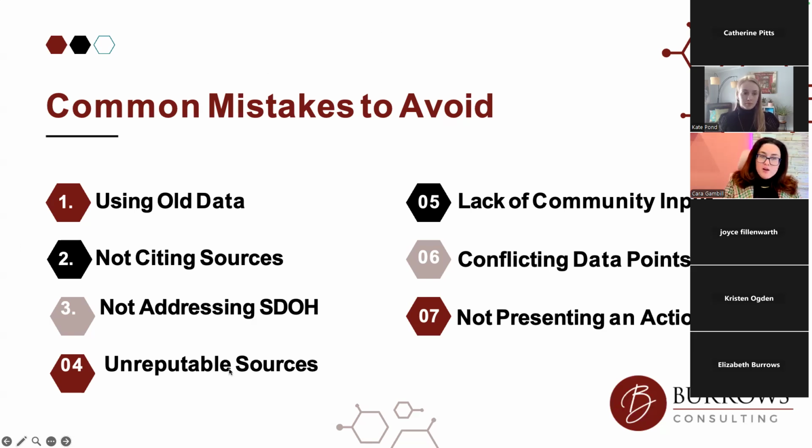Conflicting data points, always read through. And again, what story am I telling? Does my data conflict itself anywhere throughout?